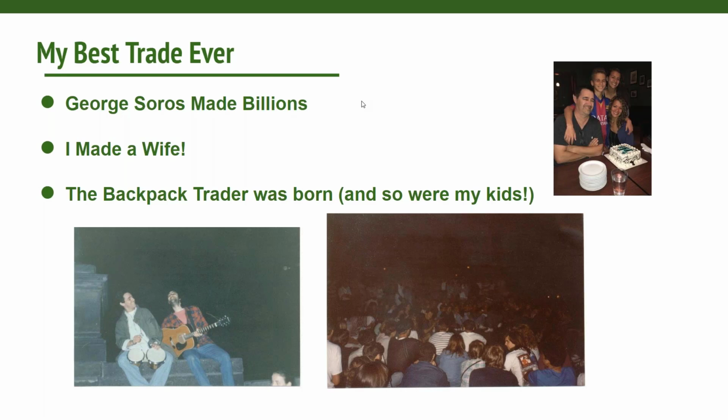So here we are 26 years later. That's us in the upper corner. So let me ask you, George Soros, he made billions of dollars. I made a wife. I'll let you decide who got the best side of that trade. But for me, it changed my life. And I didn't know it at the time, but the backpack trader was born.